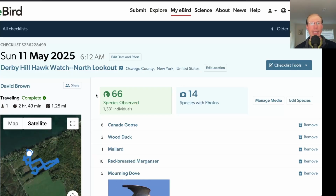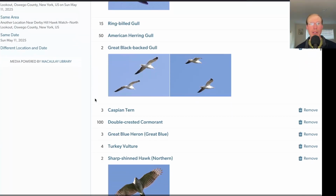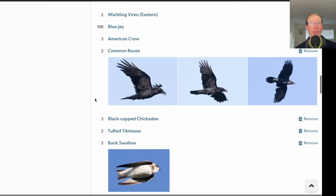From the north lookout in the morning, I had 66 species, which is a really great total for just a few hours of birding on an off-wind day. It really shows that we're coming into the peak of the songbird migration with such great variety of birds around this time of year.